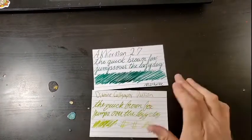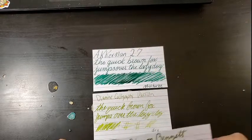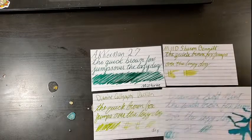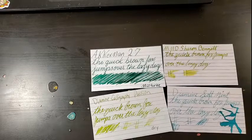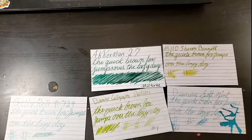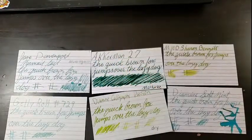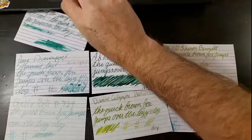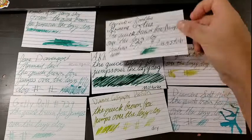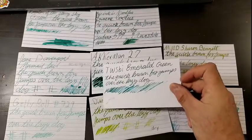This is Diamond Calligraphy Passion. This is an ink that I made for my friend Sharon Bennett. This is Diamond Soft Mint. This is Jelly Roll 729. This is Jane Davenport Mermaid Tail. This is Freedom of the Starry Skies Green. This is Noodler's Green Cactus. This is Twisby Emerald.